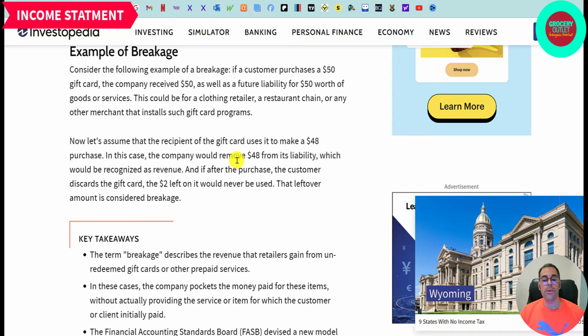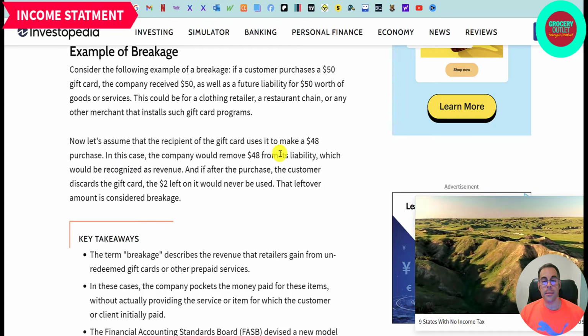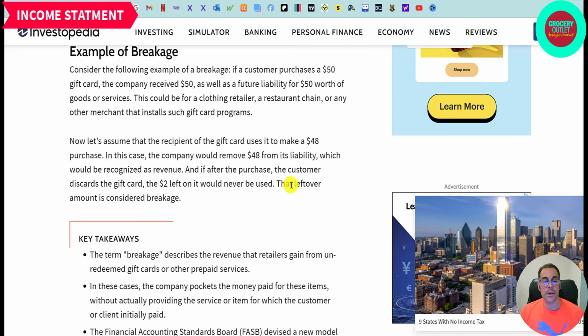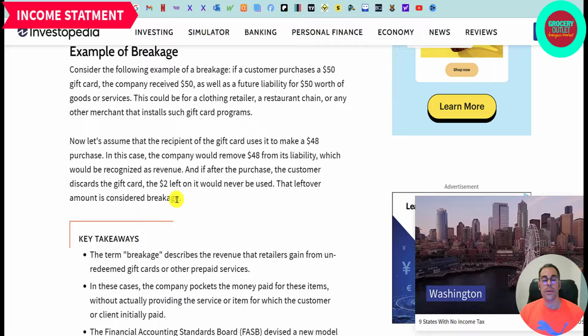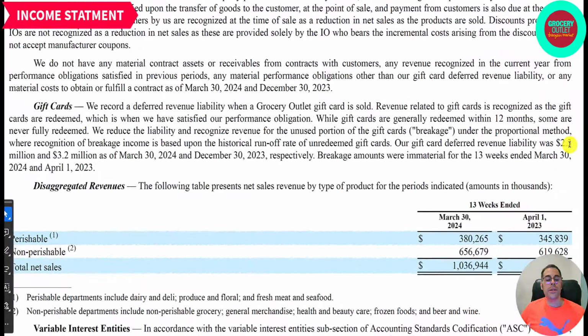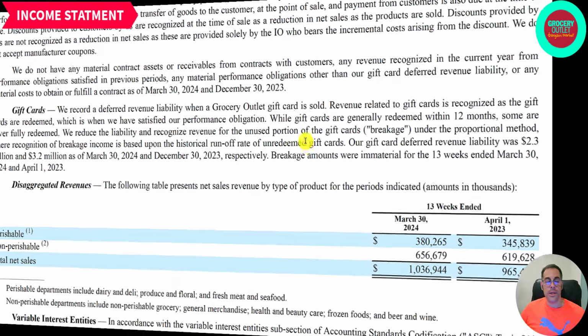So the company would remove $48 from its liability and book it as revenue. The leftover $2 is considered breakage. So at some point, the company would book the $2 as revenue. This company has $2.3 million of deferred revenue as of 3/30/2024. We could find that on the balance sheet.